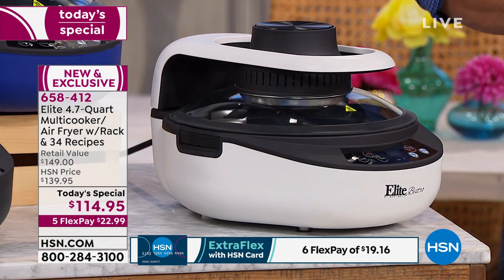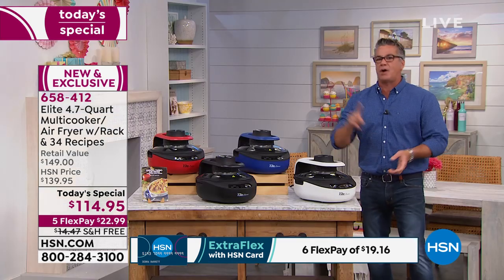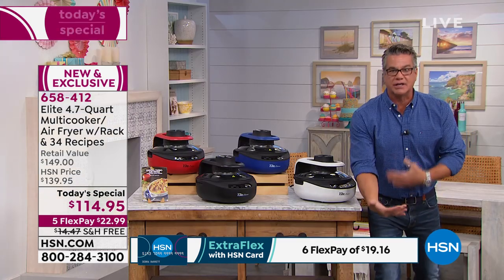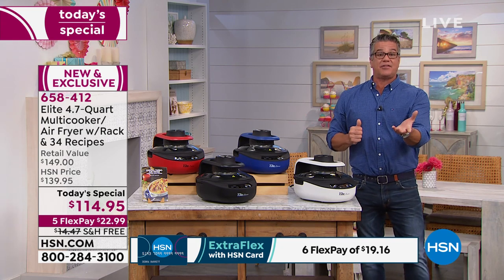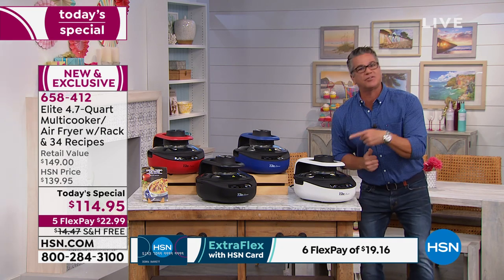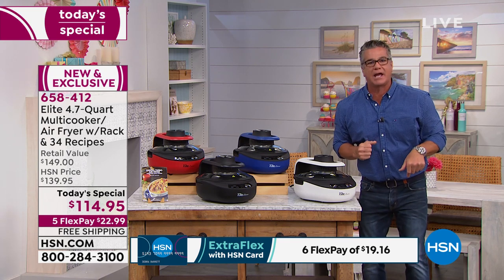What this does is it does all what I just said about air frying, but it also will bake. It will roast. It will steam. It will poach. It will fry. It'll slow cook. It'll fast cook. It does everything under one roof. It does a lot of the things that your big oven can do, but it also air fries. Your big oven doesn't really air fry.